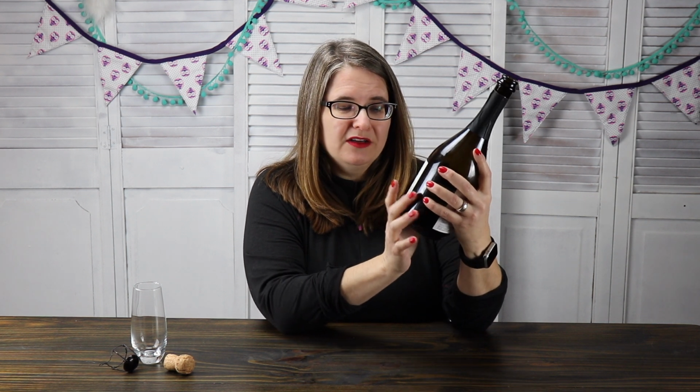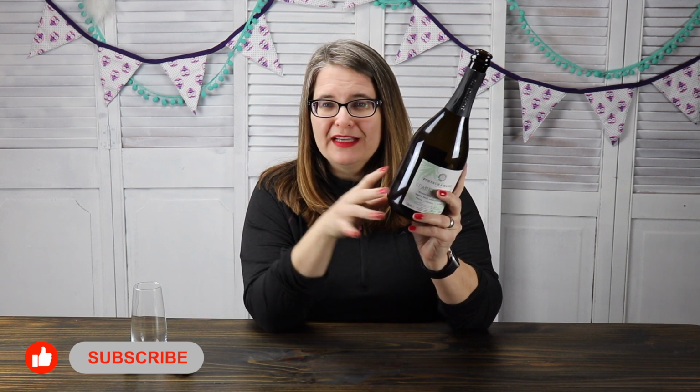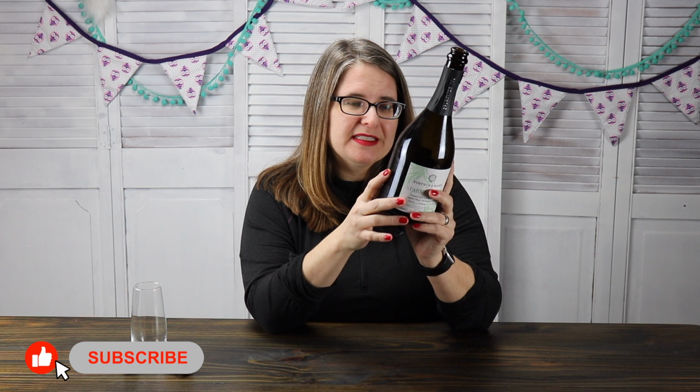So a sparkling tea, it's 0% alcohol, but it looks and kind of tastes like alcohol. And it is so fun. And who doesn't want sparkling tea? I ordered this from Fortnum and Mason and I did an unboxing on that as well with all the other goodies that I grabbed from Fortnum and Mason.